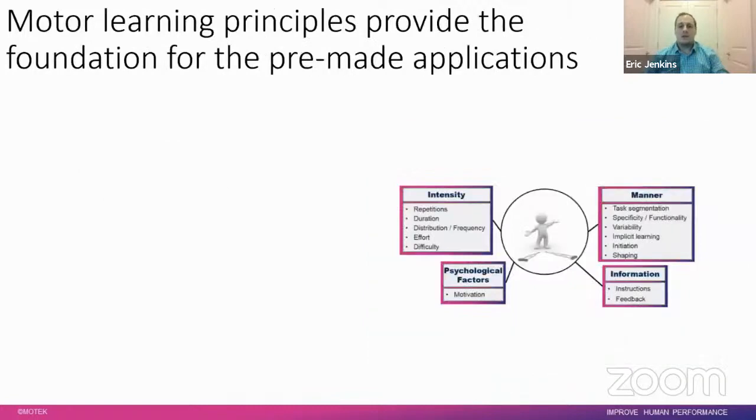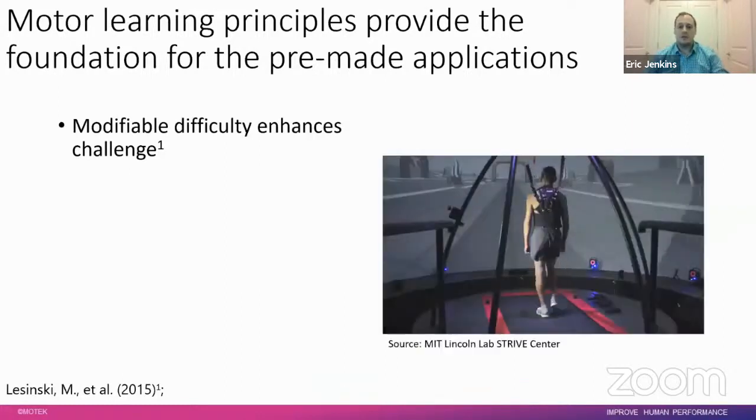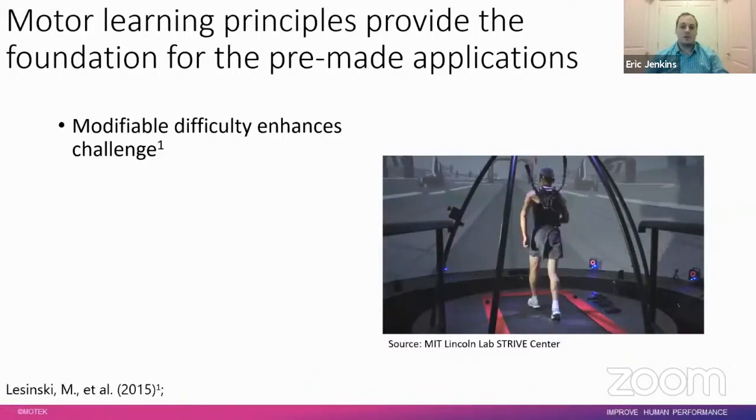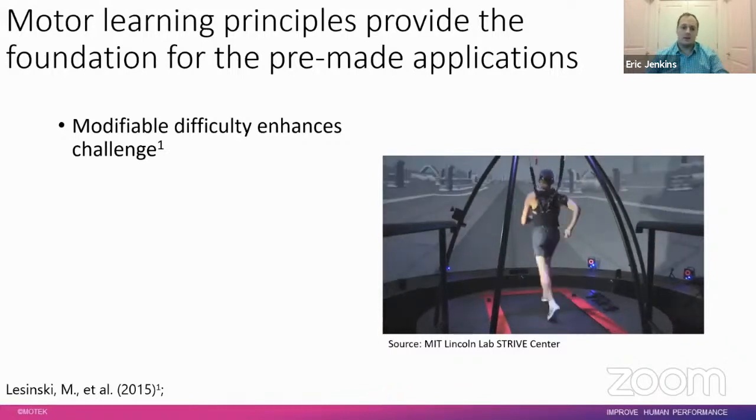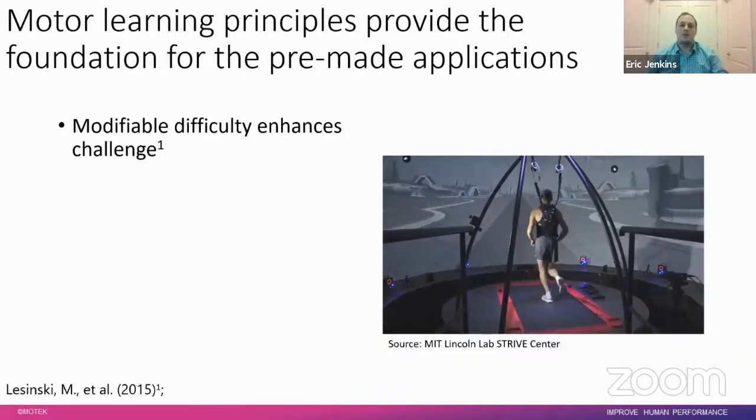So with all of the applications and the gaming environments that I showed at the beginning, they weren't just designed because they were fun and easy to engage with. They were all designed with a purpose in mind, from motor learning principles such as the modifiable difficulty to enhance the challenge and keep the person engaged with the environment. And that difficulty can be changed dynamically within one session, all in one time. It's not just you come into the facility one time, the next time is a little bit more difficult. It can be changed right there on the fly.